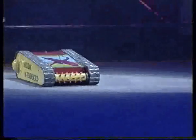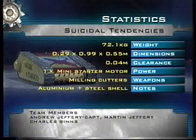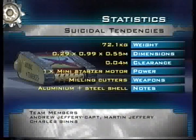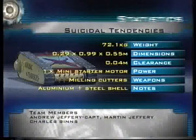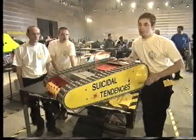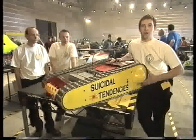From Derby, Suicidal Tendencies. Constructed over 8 weeks using model train motors, Suicidal Tendencies also runs on tracks. The team say they're a work of art. The weaponry, a set of milling cutters at the front. Suicidal Tendencies, it's the first entrance to Robotwars this year.